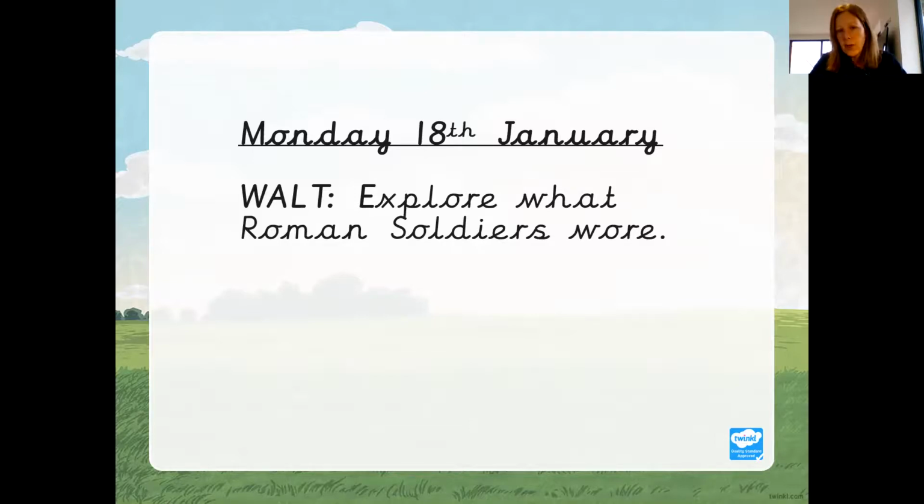For today's lesson, though, there are some sheets in the folder which we would like you to have a look at. The first sheet is a diagram of a Roman soldier, which you are going to label with all the different parts of the uniform that they had. There's two options for this. There's one that you can label with your own writing, or there's another one where you can cut out the labels and stick them on. You can choose whichever one you would like to do.